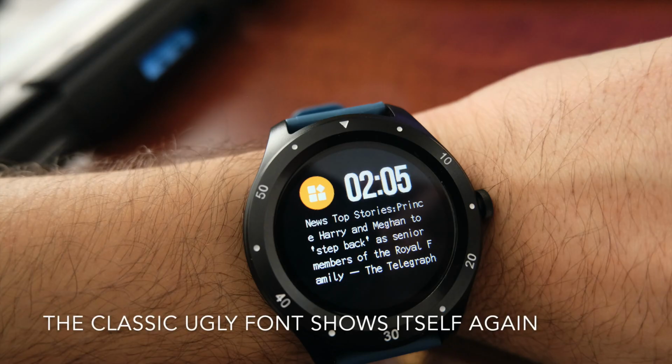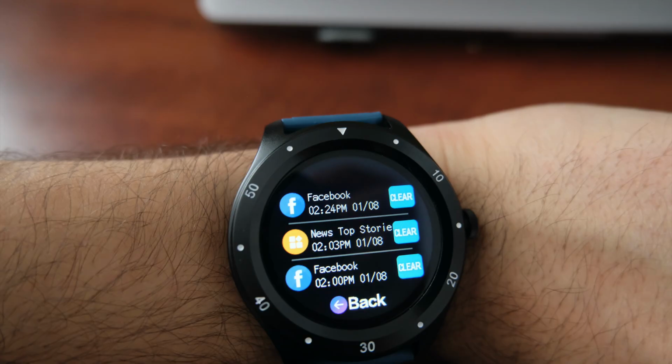Other than that, in terms of notifications, you actually get all your notifications. You get to choose which ones you want to get, and it actually shows you everything but the emojis. It doesn't show you any emojis. If you get a message with emojis in it, it just ignores them completely. So you will have to check on your phone. Other than that, it actually gets all the notifications, no matter how long the text is. It gets the emails. It's funny because sometimes I don't get the emails as notifications on my iPhone, but I just get them on the watch, which is very good for me.